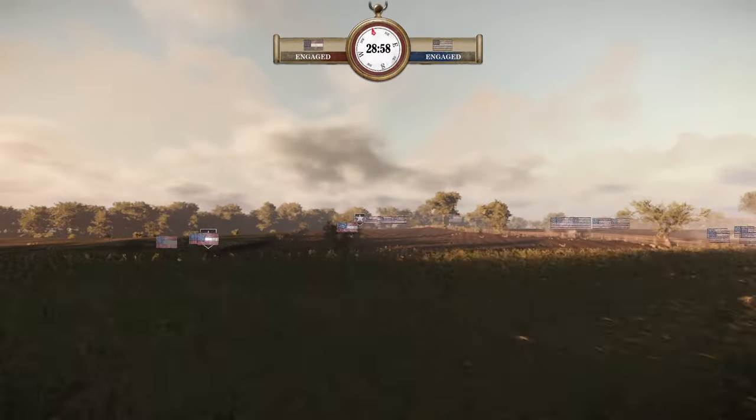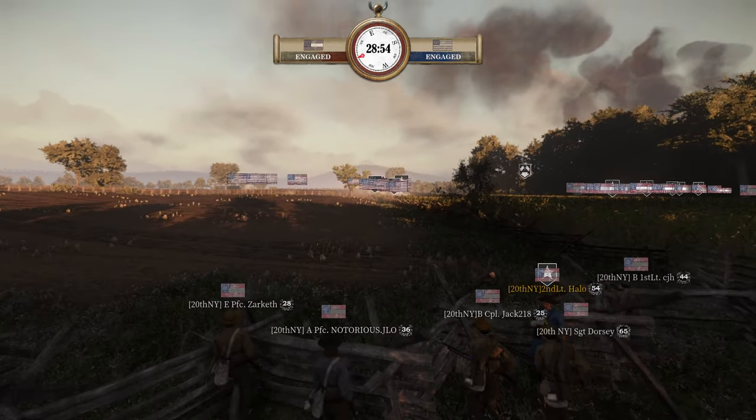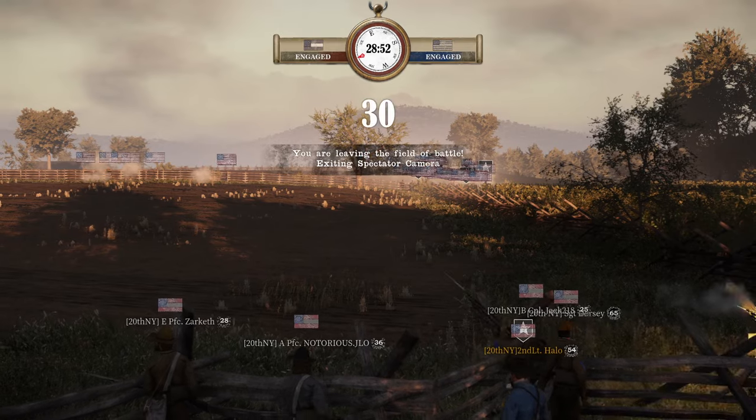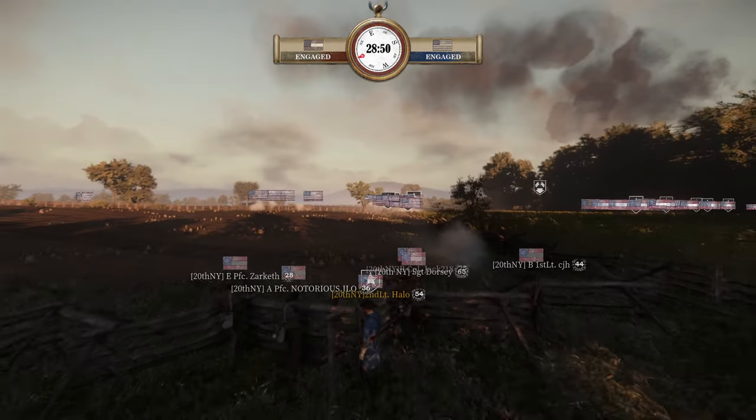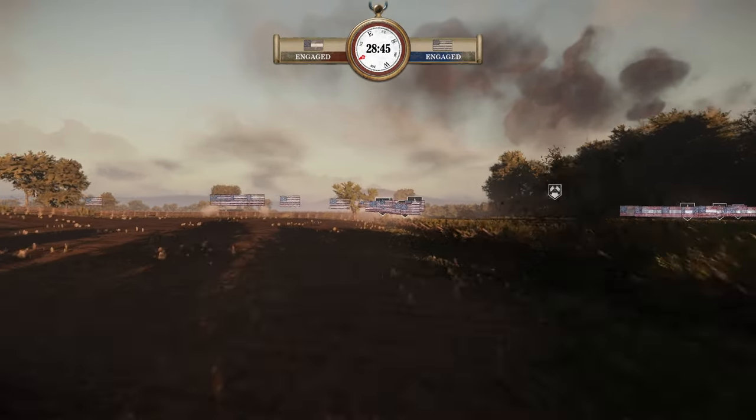I mean, the problem is the enemy gets a vote too, to be honest with you. They could just come in and cap, and then what are you going to do? Oh, well, recap. It's not easy to recap. Not when they have that hill. Stupid spectator cam, alright.